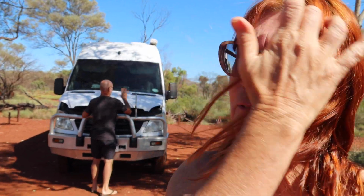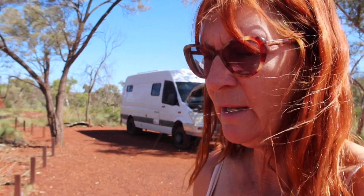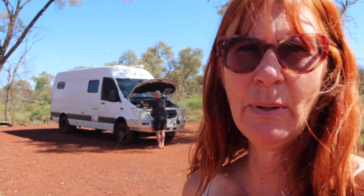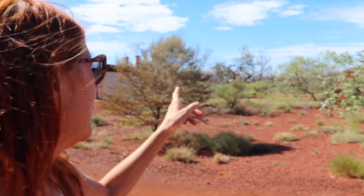Good morning, friends. We've spent a lovely 2 nights here in the Dales campground, which is the National Park campground. It's $11 per person per night, plus the $15 to get into the National Park per day, so $37, which is a little bit steep, but anyway, the sites are nice and spacious. Closest neighbours are a fair way away. There are toilets here, which are long drop toilets, no showers and no water. And now we're going to head off to check out some of the other parts of Karijini.